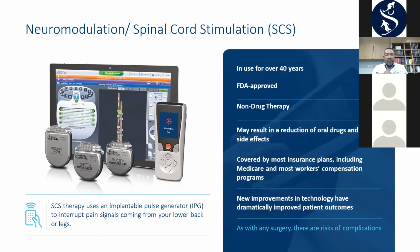It's a non-drug therapy, but there is a dose, and the dosage comes in the form of electricity in a waveform. It may result in decreased dependence on oral drugs, including narcotics, and is generally covered by most insurance plans. The frequencies and the waveforms being used are constantly evolving and improving. With any surgery, we cannot guarantee an outcome, and there is a risk of complications. But this is an outpatient procedure, and patients tend to do very well in terms of complications and side effects.